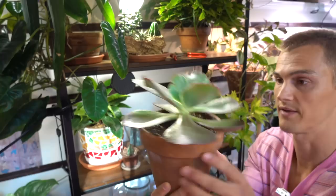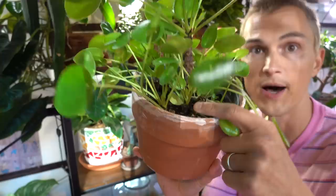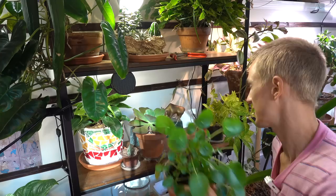I've got like 10 of our Pilea peperomioides. By now, we all are familiar with this plant, also called the friendship plant because they produce all these little baby pups, which you can just pluck right out and prop up and give away as a gift. I actually just gave like 10 away at my yoga studio the other day.